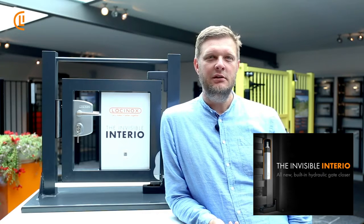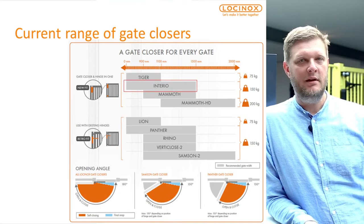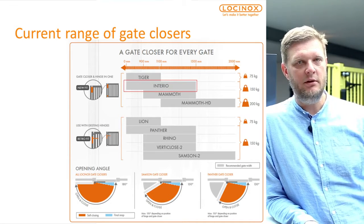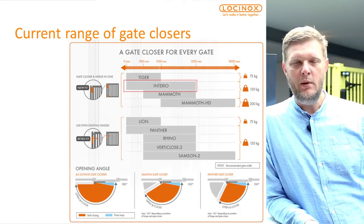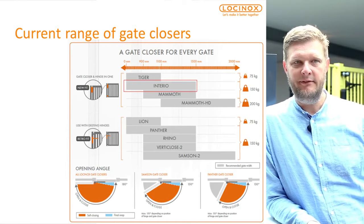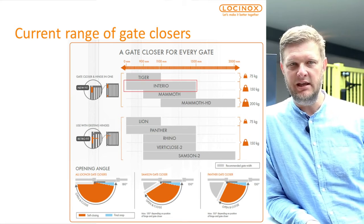During this session we're going to talk about the invisible Interio, our new built-in hydraulic gate closer. As you probably know, we have a nice range of hydraulic gate closers already. Today we have new gates. We have Tiger, Mammoth and Mammoth HD.